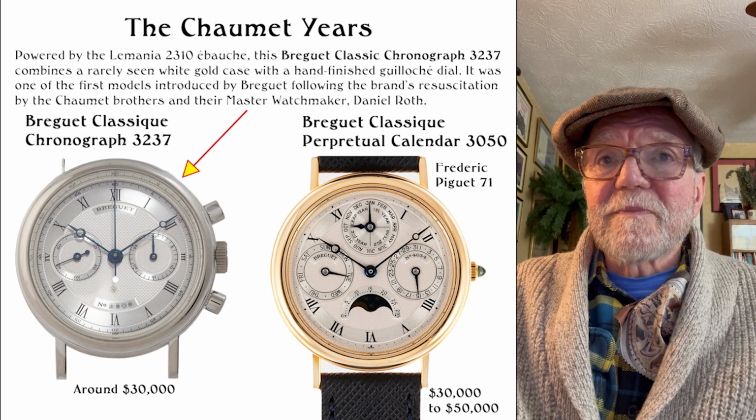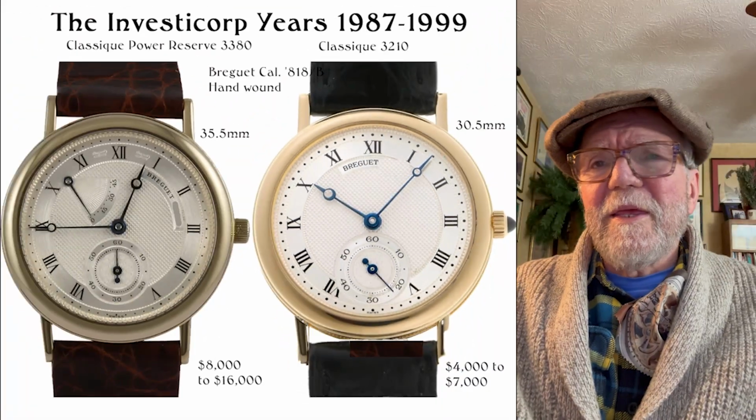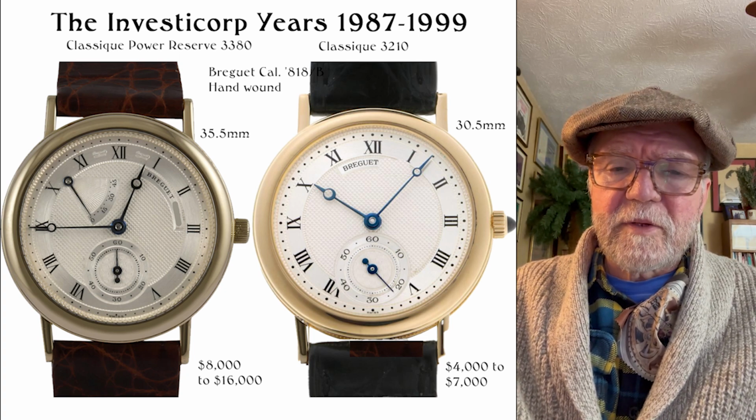Okay, now Investcorp, when they bought it, they had it for a relatively short period of time, from 1987 to 1999.